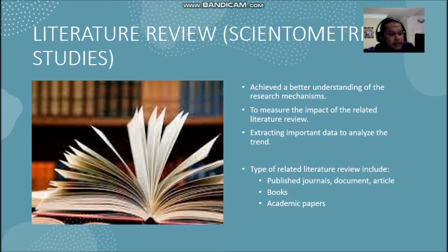For my project research literature review, I will adopt the scientometric studies approach, in which I will be collecting related published journals, books, academic papers, and other types of literature, with the aim of achieving a better understanding of the mechanism of this research. My main focus is to measure the impact of the related literature review as well as extracting important data to analyze the trend and understand the terminology behind my project research.